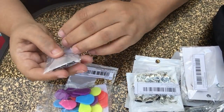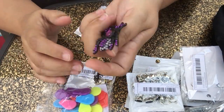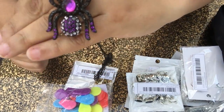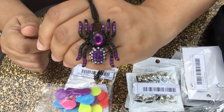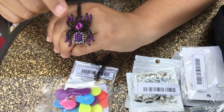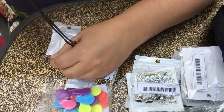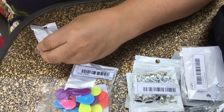And then I picked up this necklace. I thought it was really cool looking. It has the black chain and it has the spider. I do have a really cool spider ring that I got from Shein, and I'll probably rock them both together. I thought that this was really cool looking, especially when I wear all black.